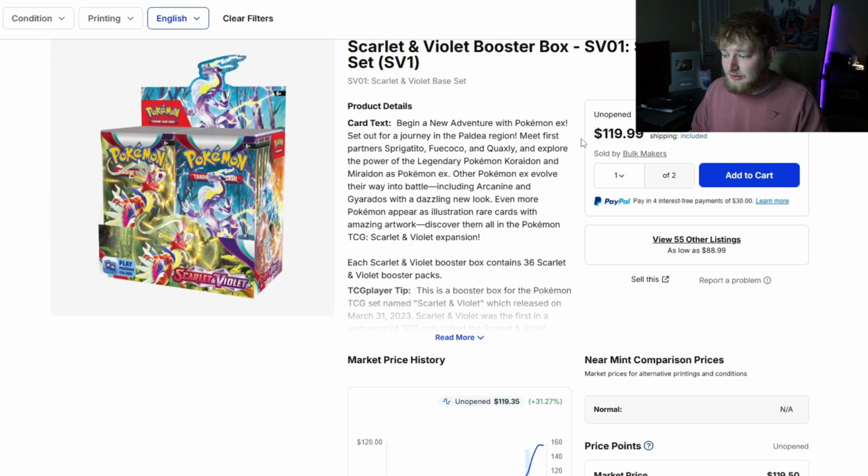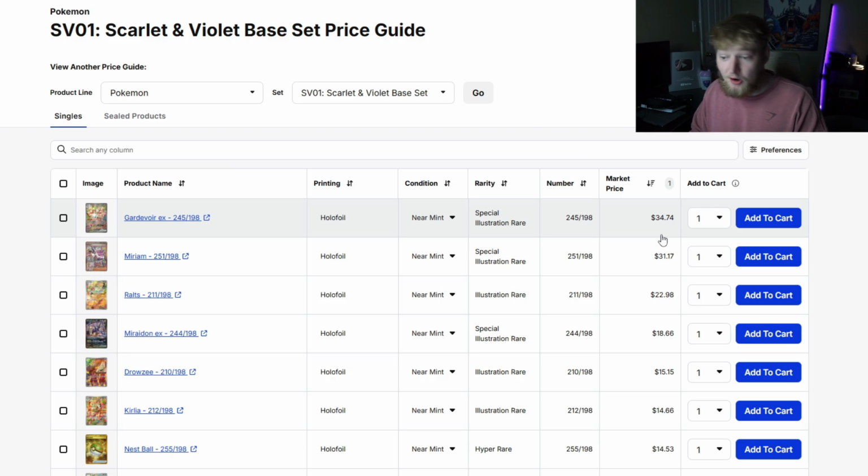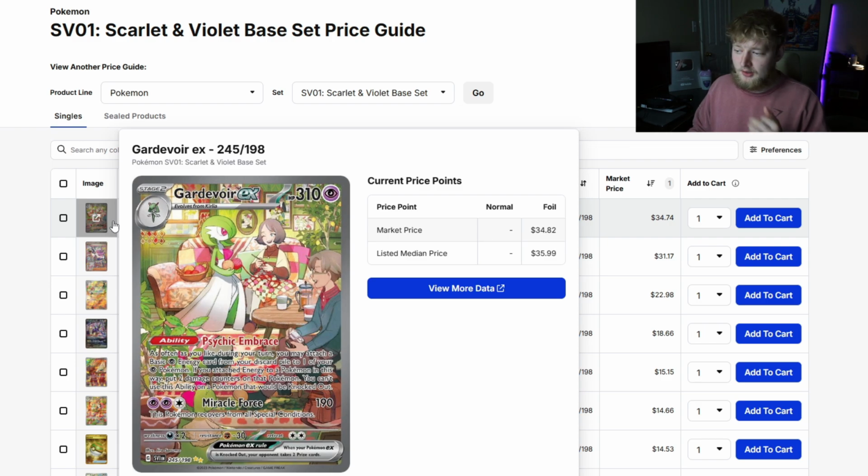Scarlet and Violet base definitely has room for growth. The set has seen growth. We might start to see some of these cards grow as well. Possible. I think Gardevoir could definitely be a $50 card in no time.